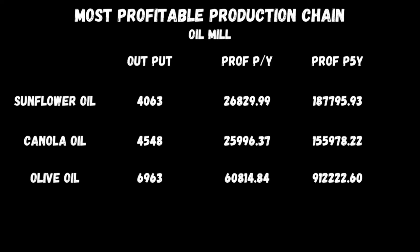So next up we got the oil mill. Again we planted sunflower, canola and olives, and we got the various outputs from the mill from those. Now the olives, there is a bit of an asterisk I want to put on this one, because it does have quite a high profit, but bearing in mind you've got to plant the olive trees, which are ridiculously expensive, so that's why it's a bit skewed on that one. It does play out a little bit better when you get onto the 5-year mark, because once you plant them once, you don't have to do it again. So olives generally do come out better out of the oil mill anyway.